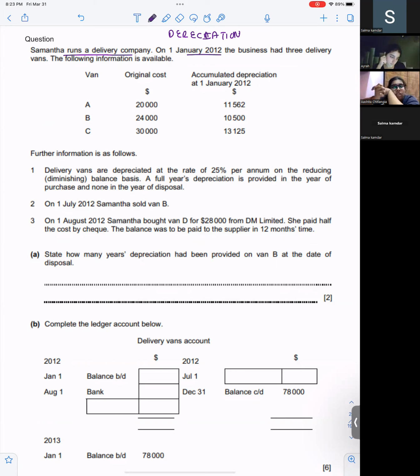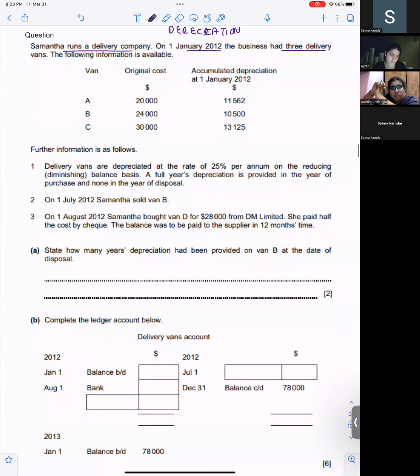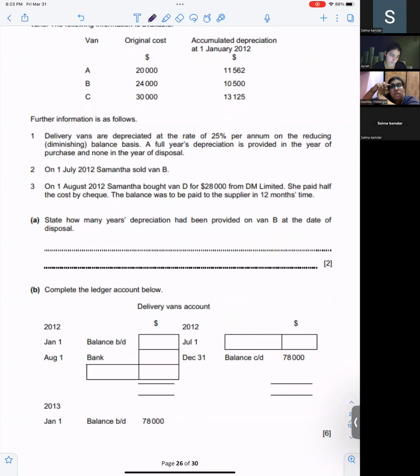the business had three delivery vans. The following information is available. Van A, the original cost is 20,000 and the accumulated depreciation is 11,562. Van B, the original cost is 24,000 and the accumulated depreciation is 10,500. And van C, the original cost is 30,000 and accumulated depreciation is 13,125.